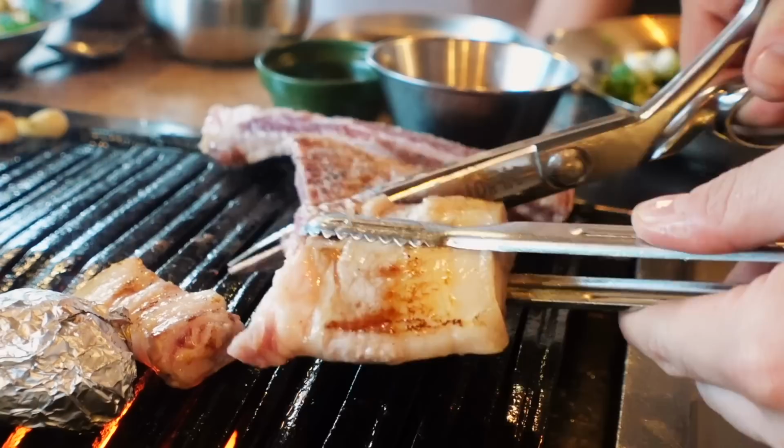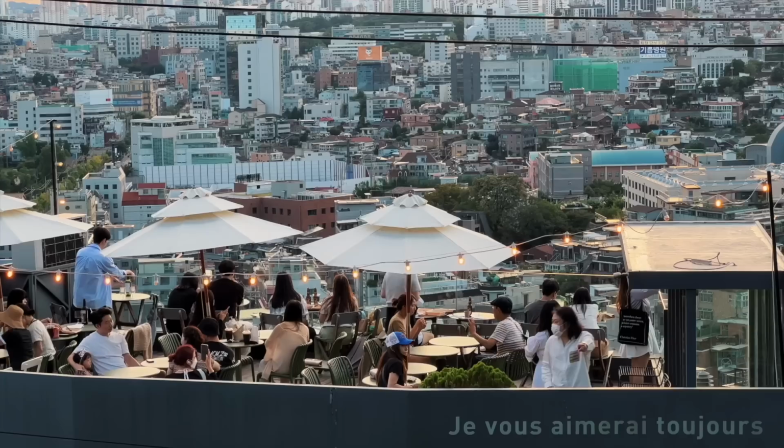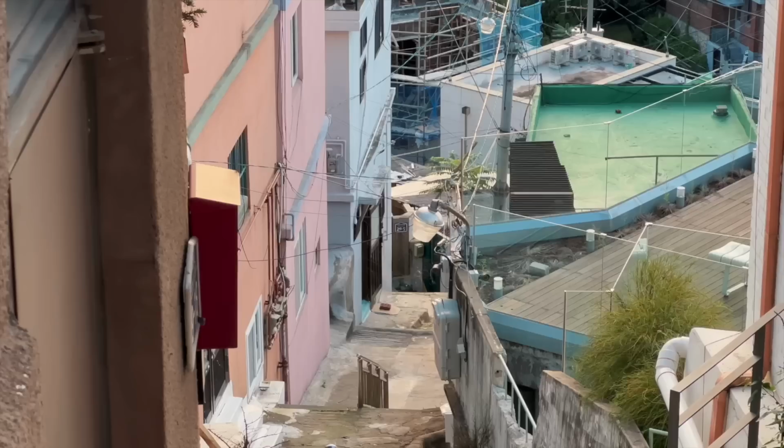Now we're watching sunset from this viewpoint. It's cool because they have like a bunch of cafes here with rooftops that you can just sit up on and watch the sunset. So pretty. The weather is so nice right now too.